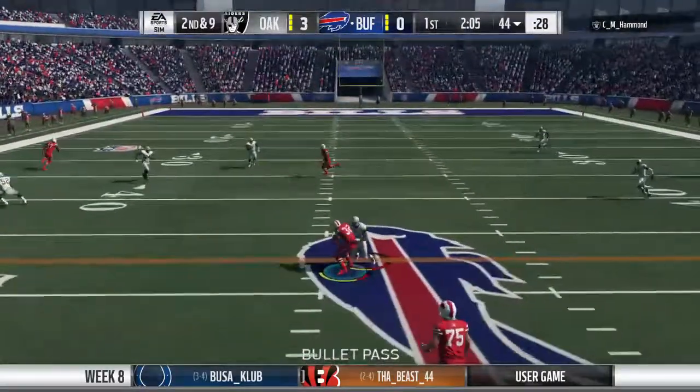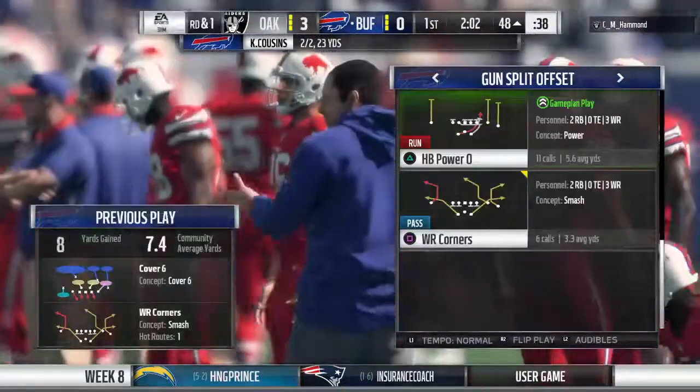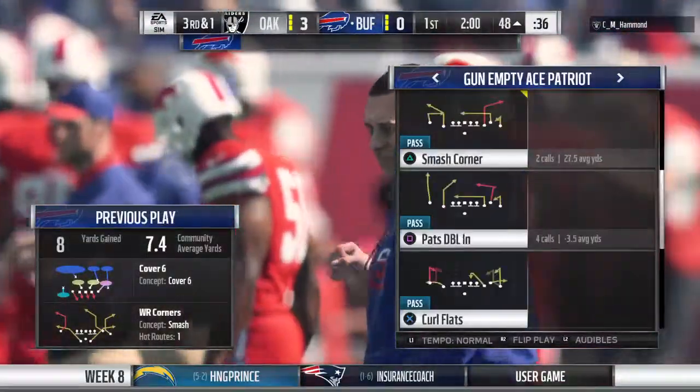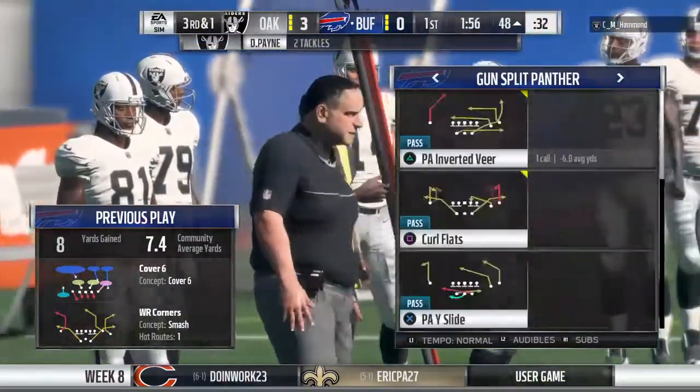Cousins now. He'll drop it off to Pirine, complete. And he'll be brought down at the 48-yard line. Give him 8 on the play, and that'll make it 3rd and 1.